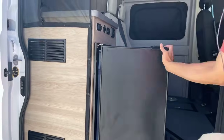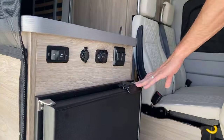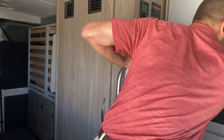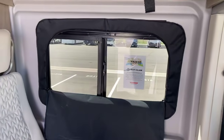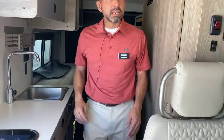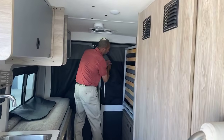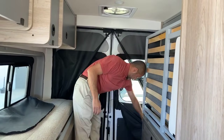And this is a compressor-driven fridge, which means it's really efficient, doesn't use a lot of power. It's a 12-volt. And let's see here. I'm going to open up these shades here. I kind of wanted to leave them closed for a minute to show you the difference, but lots of natural light, and that's without the pop-up. Also has the blackout screens on the back, so when you're sleeping, it's nice and dark.